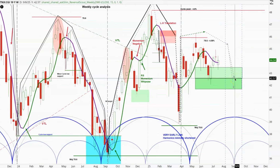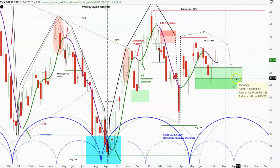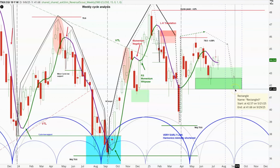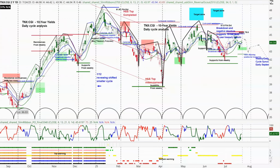The targets over here are about 4.25 yield down to about 4.17 yield, and that would give you a nice rally in the treasury markets. Of course, you could trade treasury futures with the ZNs or the ZBs. You could trade the ETF, which is the 20-year, with the TLT. All of those are aligning very well with this analysis. And of course, our members get that analysis in either these live charts or static charts, depending on what level they're in. Let's take a look at the daily in here.